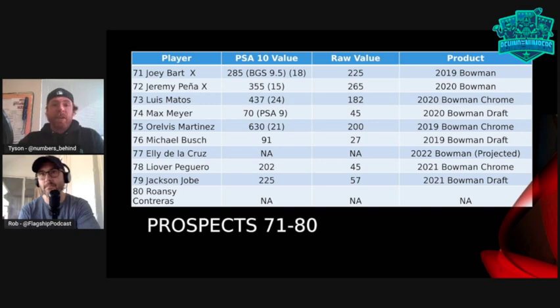You have Orelvis Martinez, and you also have Peguero from Pittsburgh, who a lot of people like, along with Jackson Jobe from Detroit, their top pick in this year's draft. Just real quick, Pena is 15th on raw value, and that's probably within a 2-month jump. He really jumped once they started getting noise that he might lead off or start with the team.